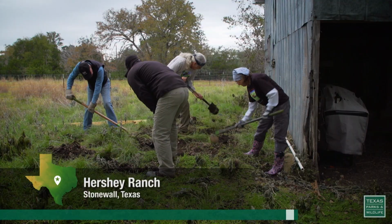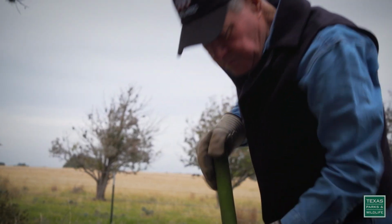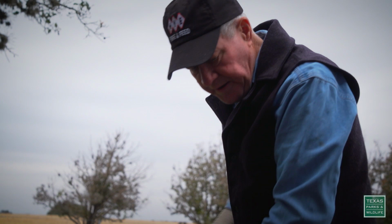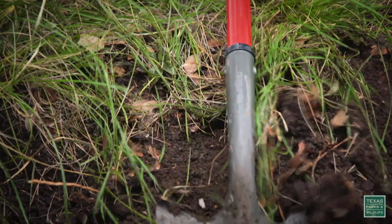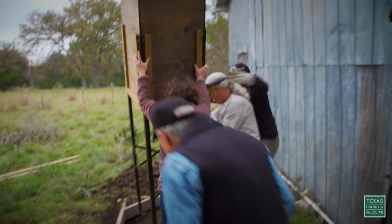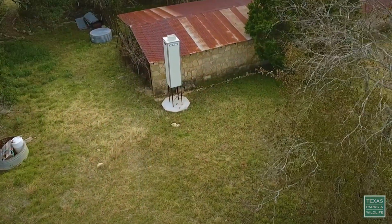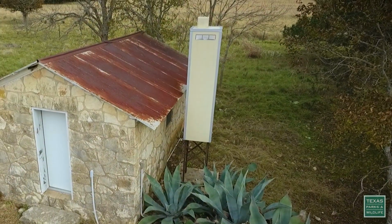Okay, we need to dig a little more out of this corner. Square this up a little bit. That might be okay, Andy. Landowner and conservationist Andy Sansom is all in on chimney swift towers. We're a good team. We just keep building towers so we can get them out here. This will be the third on his property.